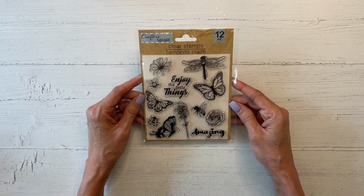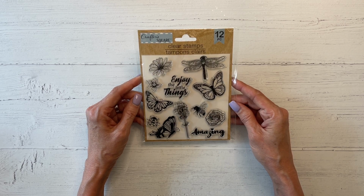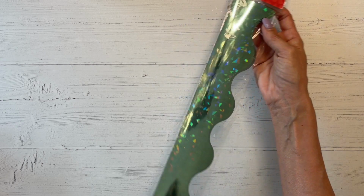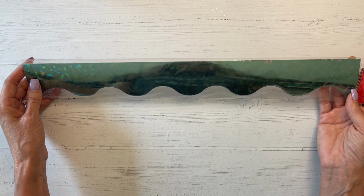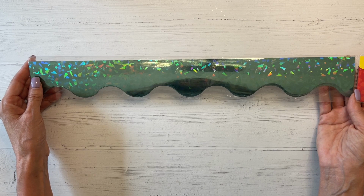I found this cute stamp set, which will be great to accent my pages with, as well as other tags and things in my journal. I also found this wall border. I just really liked the reflective properties of it and the color. I'm not sure exactly what I'm going to do with it yet, but I think it's going to find a place in my journal.